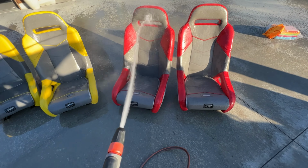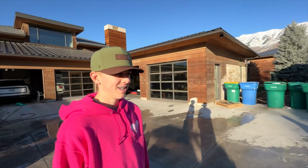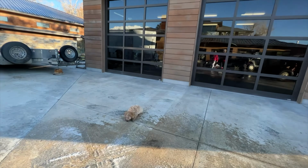Careful. There should be underside right here too. Daisy, so we cleaned all the razors, but the dog somehow got dirtier. Yeah, so maybe we need to... Hey, come here. Come here.